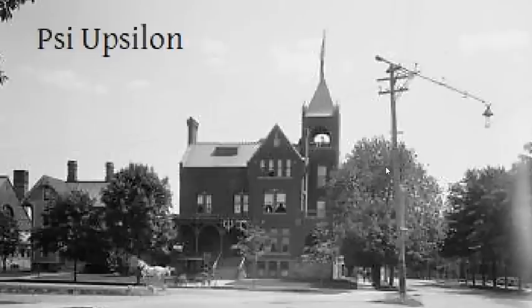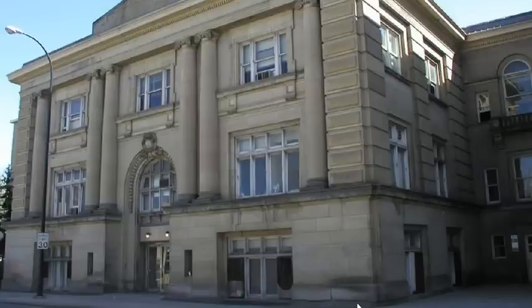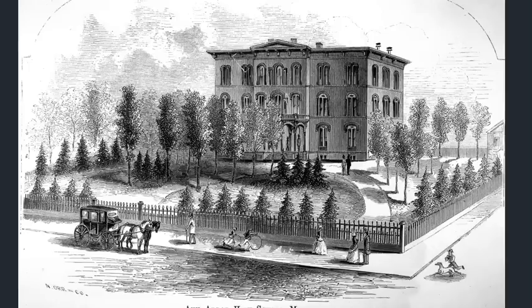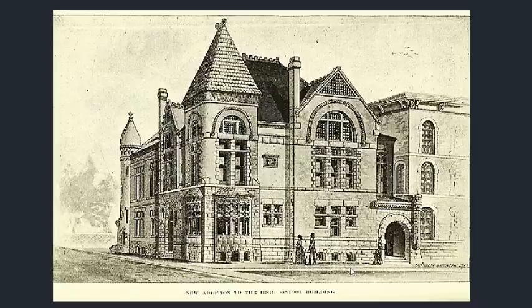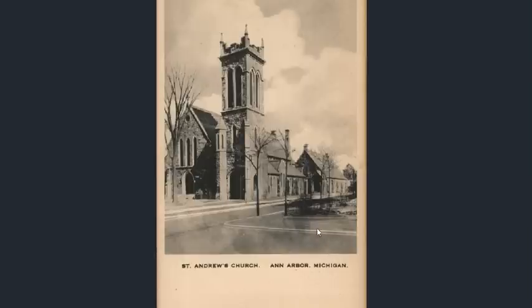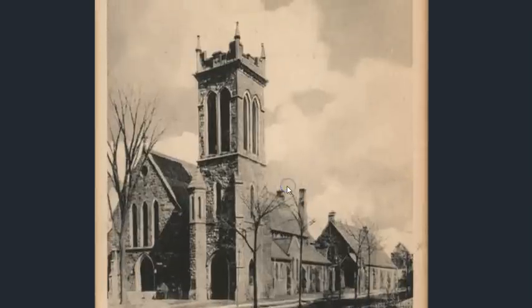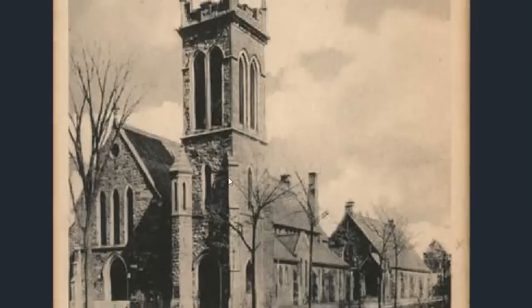Psi Upsilon, another frat. I'm not sure what that is. Is that a flagpole? Strange. Part of the school again. The columns, archways, beautiful architecture. Another part of the school. No shortage of old world splendor in Ann Arbor, Michigan, folks. Look at that. You have to love it. You cannot say that any of this would have been easy to do. There's a reason we don't do this or this now.